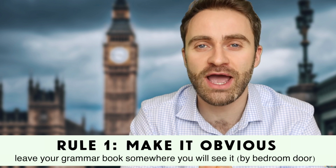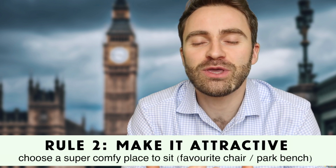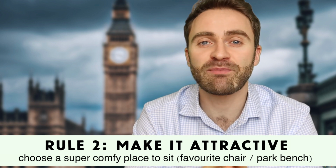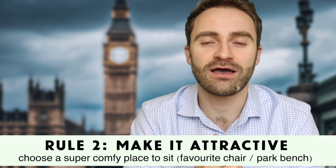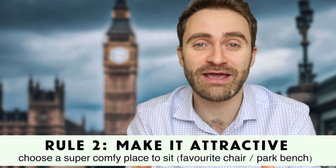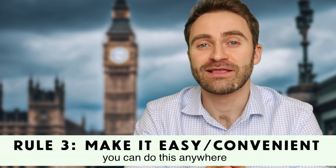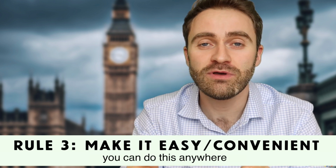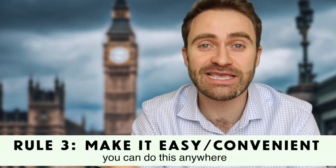Then we need to make it attractive. Well, find a comfortable space that you could go to do that. Maybe you have a favorite place on the sofa. Maybe there's a lovely park bench near your house. Maybe it's in bed. I don't know where it is, but a lovely place that you want to be when studying English. Well, I think this is easy and convenient. You have the book, you're in your home, so you don't have to go anywhere. You could be right there. So that's easy and convenient.